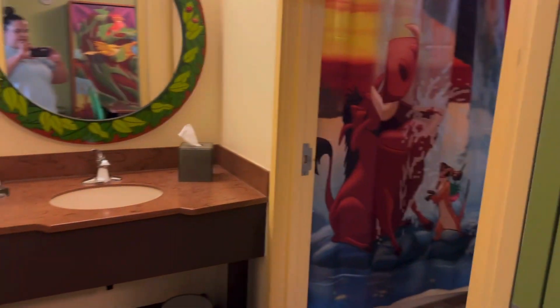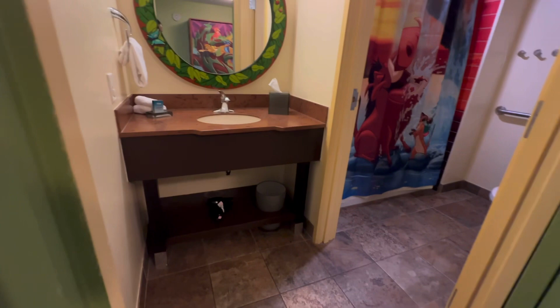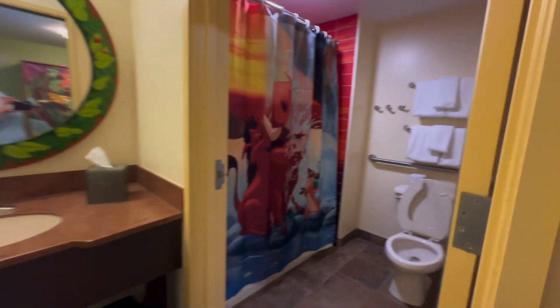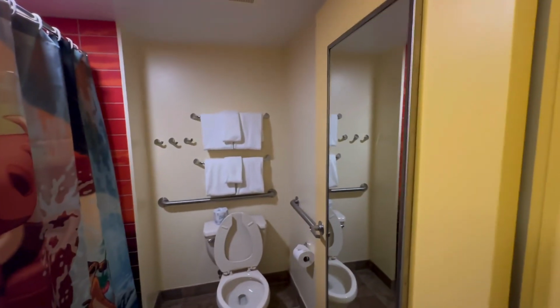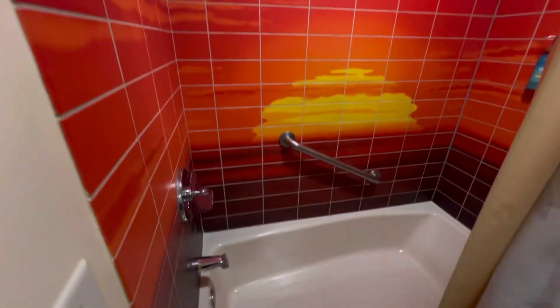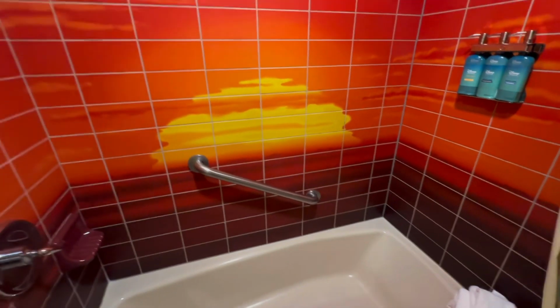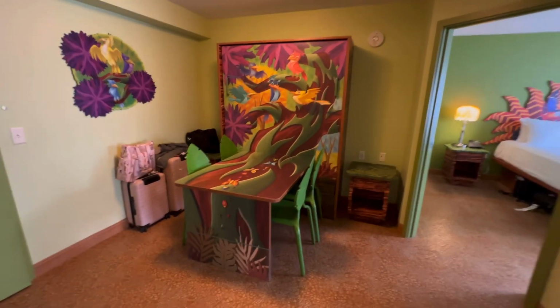The family suites come with 2 bathrooms. This is the first bathroom that has a vanity area, pocket door, and the toilet with the bathtub. I was worried that since we had an accessible room, we would end up with 2 showers, which I prefer a bathtub since it's easier to wash my toddler. The bathroom off of the main bedroom had a walk-in shower.